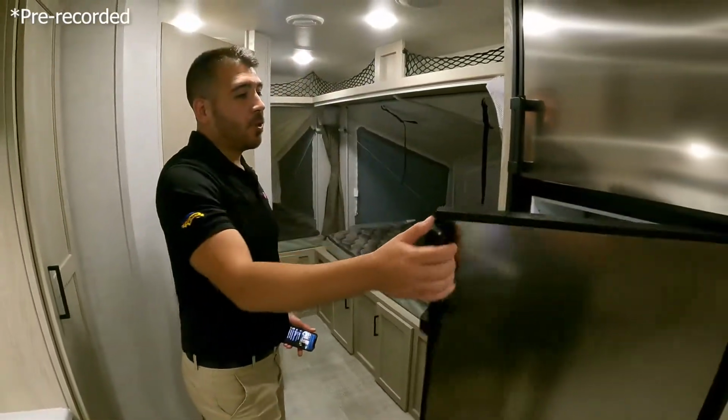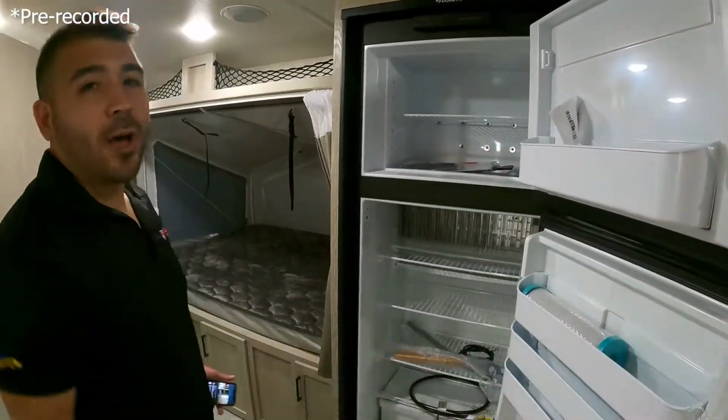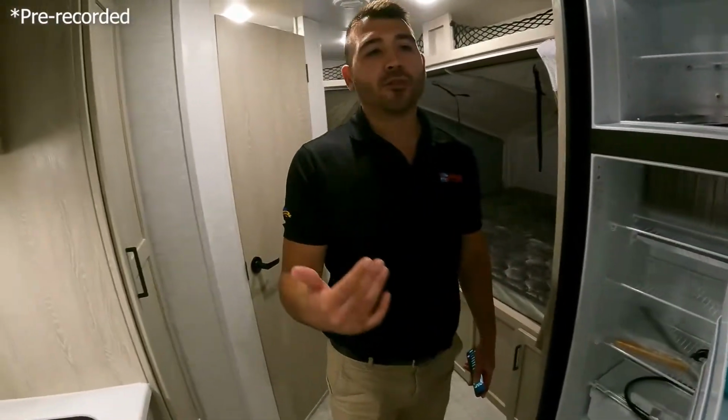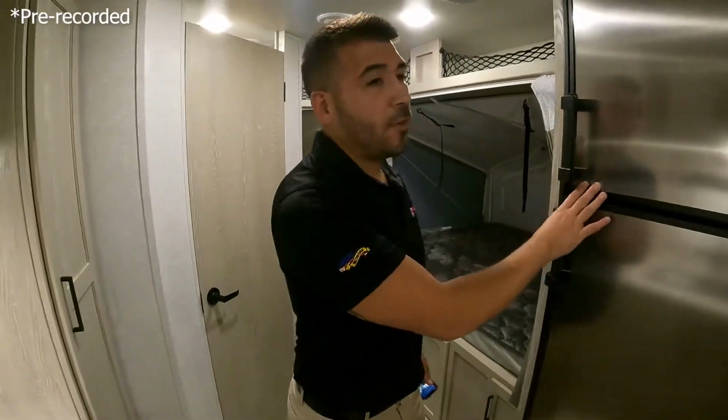We got a good sized freezer and fridge combo. So this does run off of propane and electric. So as we're traveling to the campground, we can fill this bad boy up with our drinks, turn the propane on, and our drinks will be getting cold on the way to the campground. So I love that little function there.